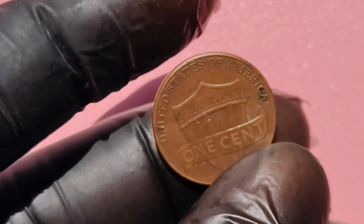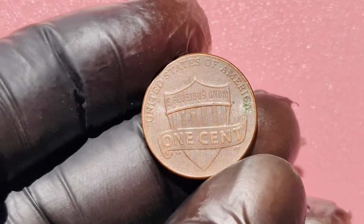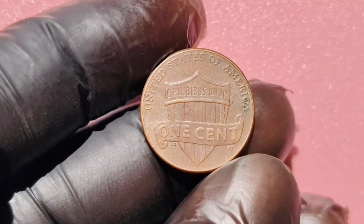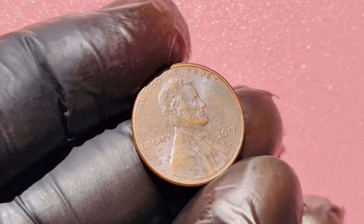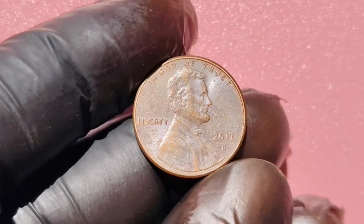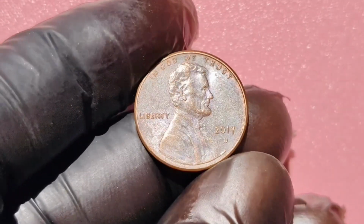So, if you happen to come across one of these pennies in your pocket change, hold on to it. It could be worth more than you think. Now, let's get into the nitty-gritty of the value of the 2017 mint mark Lincoln penny. While most of these pennies are worth face value, there are some key factors that can significantly increase their worth.